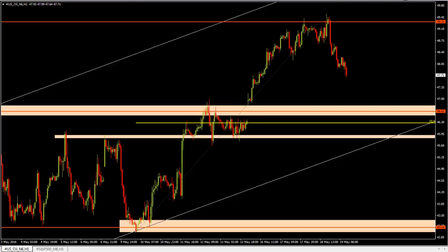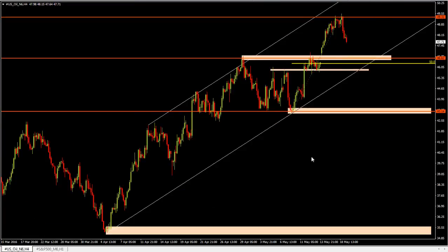So let's go back to the 4-hour chart and let's look at what we have here. Well, we have the previous tested area of resistance before the huge breakout to the 49.40 levels. All right, and we also have this small area. So these are two areas to have in consideration. Now, we are going to wait and see what happens with crude, but these are the zones that we are looking at for a possible long opportunity.